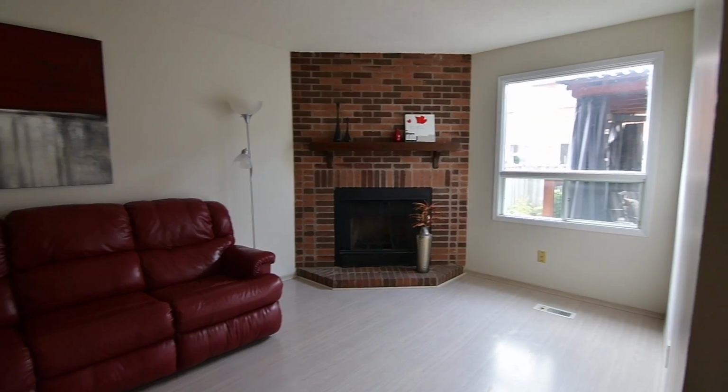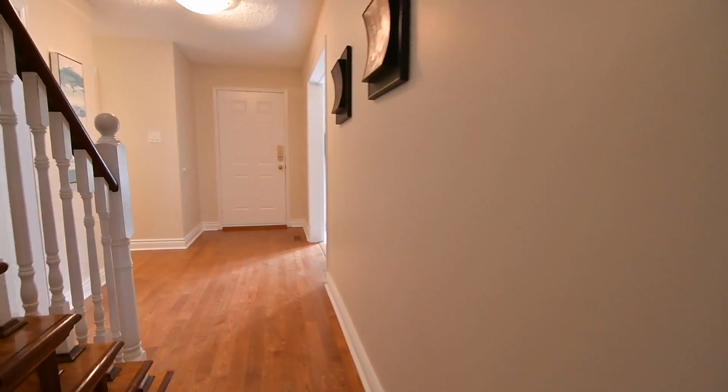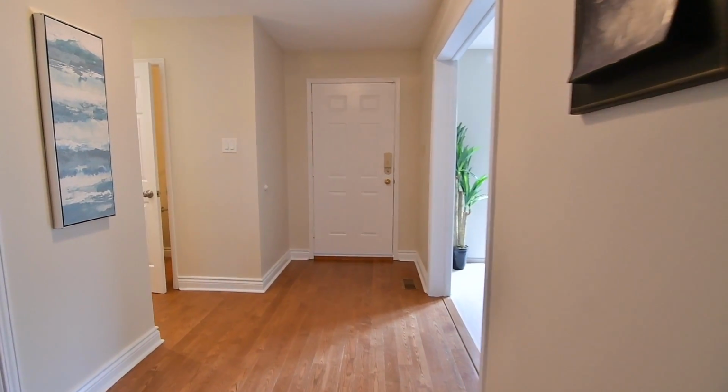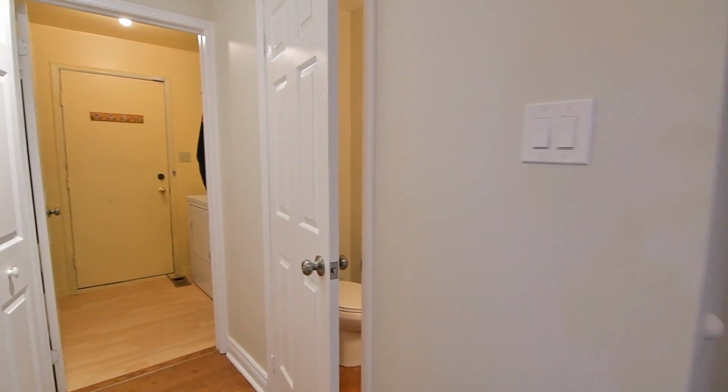And completing the main level is a powder room, a double coat closet, and a laundry room with ceramic flooring, washer and dryer, as well as a side door for front and backyard access.